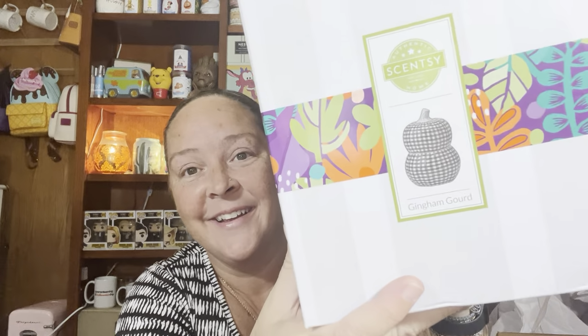Oh, I'm excited about that one. This one I was most excited about. This is the gingham gourd. I love the pumpkin warmers. I have bought several a couple years in a row. I'm going to put this, I think, in the living room. Oh my God, this is so cute.